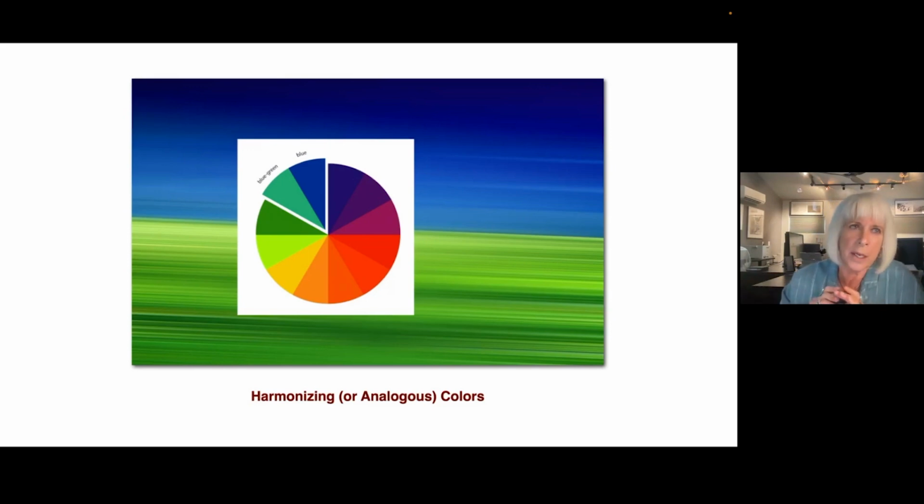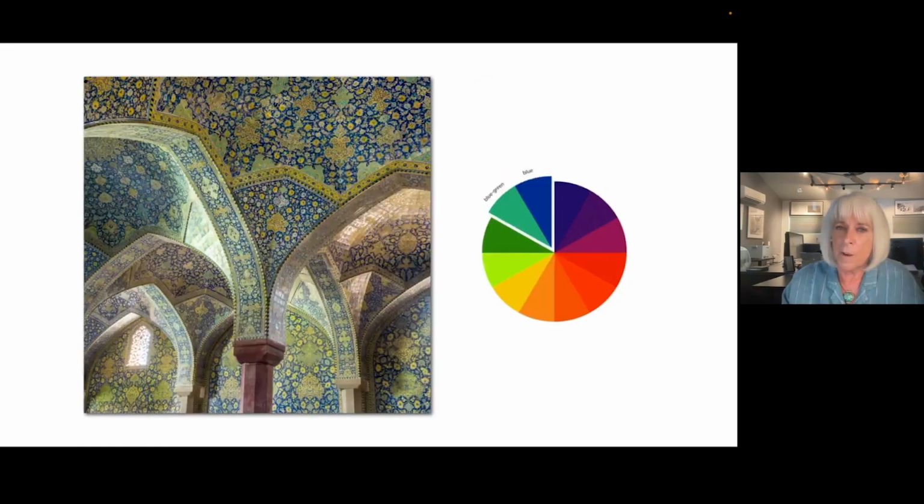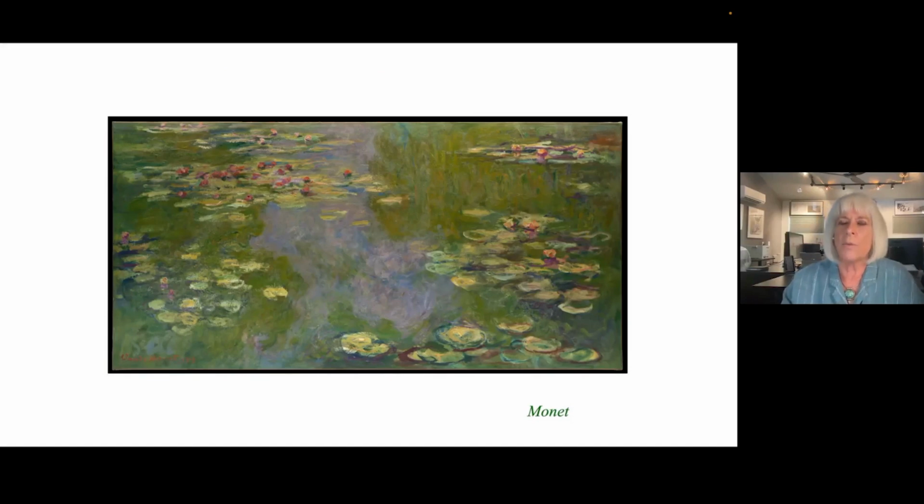Now, harmonizing or analogous colors are the colors that are next to each other. And the great Galen Rowell, landscape photographer, brought this to my attention. He was a brilliant writer, and he talked about how he would see different greens and blues in his landscape images. But when he would look at them in his film, they tended to merge into each other. And that is often what happens. But that can be an absolute benefit because it's softer. It's not that strong, screaming feeling that you get with the complementary colors.